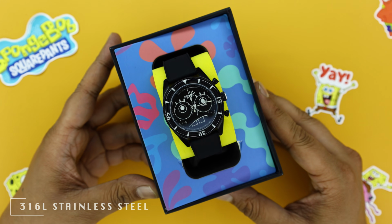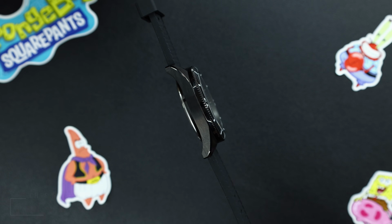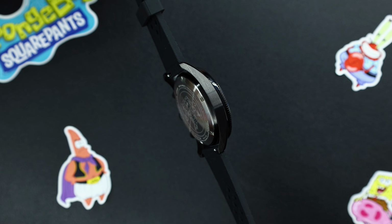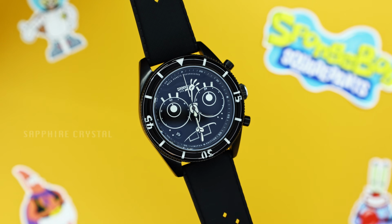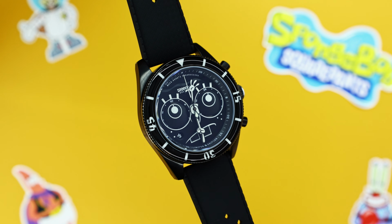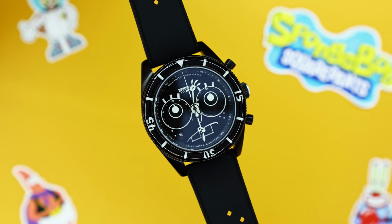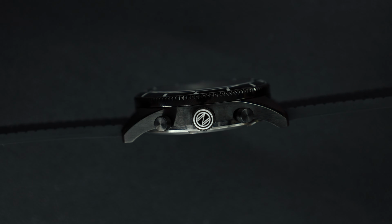Now this one feels quite sturdy in hand, as this is made of 316L stainless steel with a brushed polish finish on the case in black. This is a 43mm case with 51mm lug-to-lug width and 14mm of thickness. This also has a sapphire crystal that's coated with sapphire for super extra strength and resistance to scratches, while it is mostly flattened out and does very little to hinder visibility.